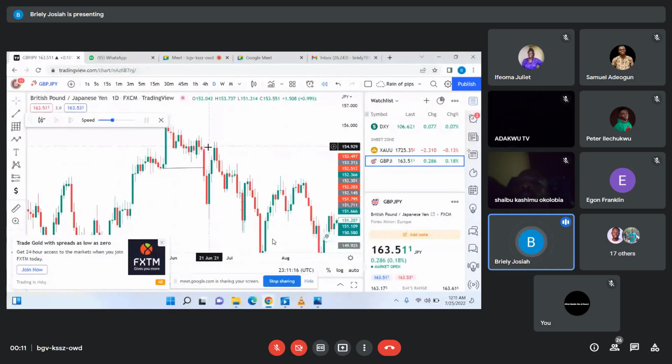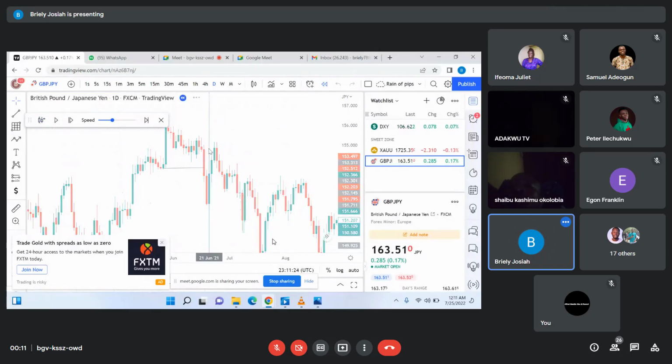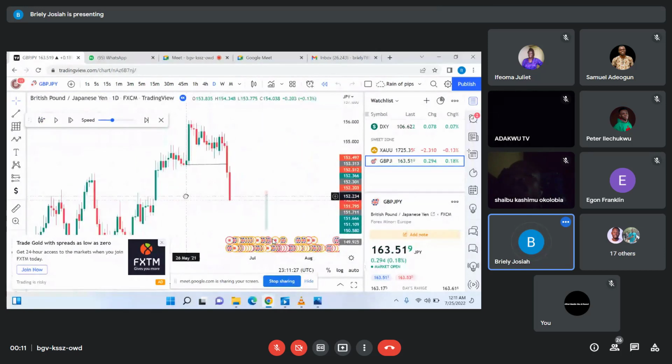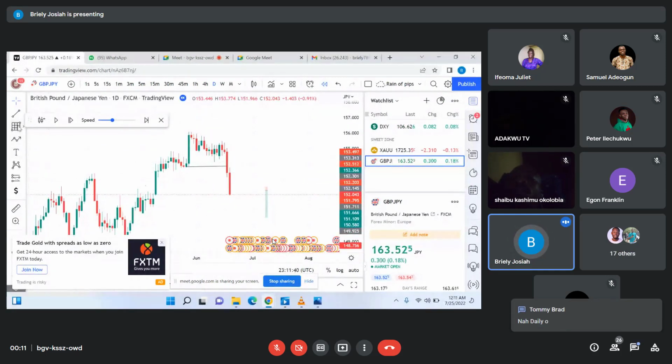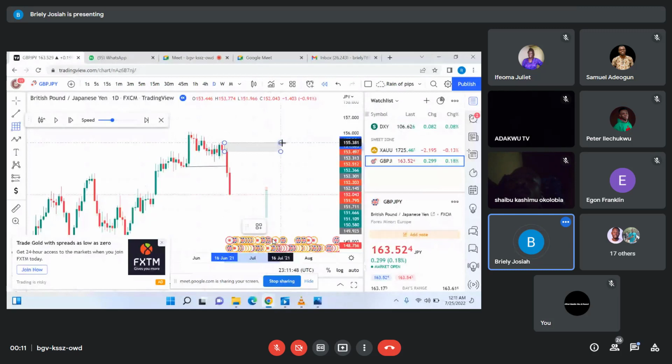So let's delete this. So we had a break of structure here. Let's mark this level. I'm using bigger time frames because my subscription is over. So what are you going to do? You draw your zone from this level here, because all these weaks are information. So you draw your zone here. So you wait for price to come and tap in your zone.